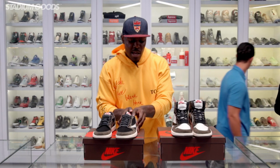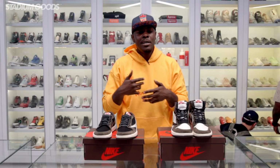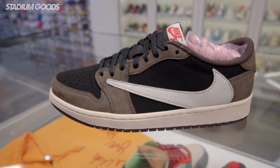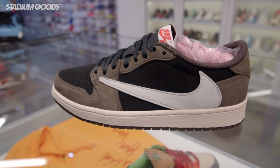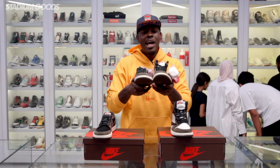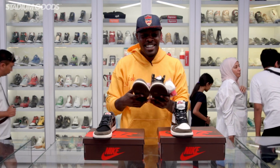So these, I believe, the colorway is inspired by Travis's time outside in Houston. So it's a lot of earth tones. You'll see the browns, the sails, the different touches in regards to his Houston roots and being outside. So now we're gonna take a full look at the entire collection.